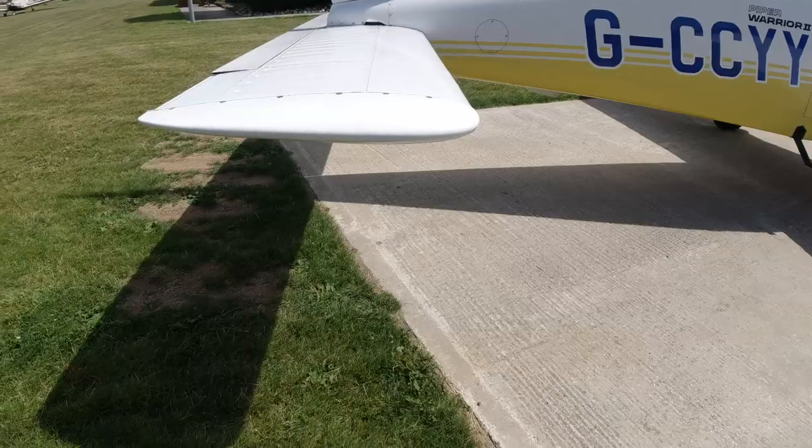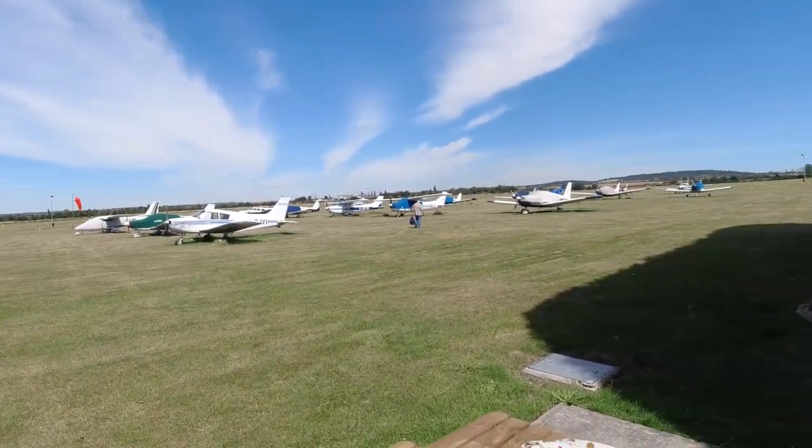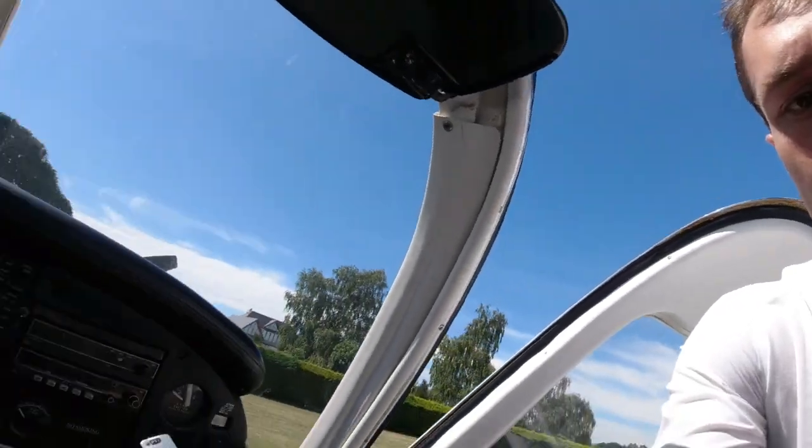Graceful. Here we are at Thurrock then. We've just had the control column fixed. The guy's dabbed a little bit of WD-40 on it and told us that that should sort things out.